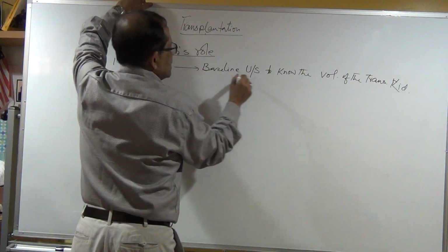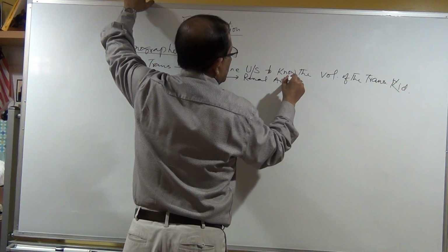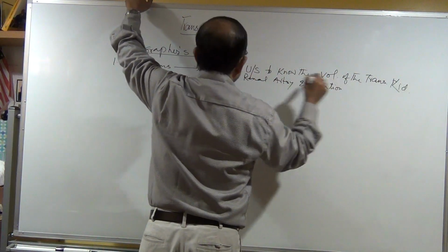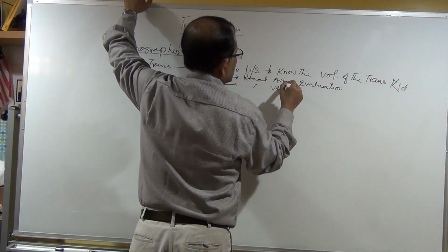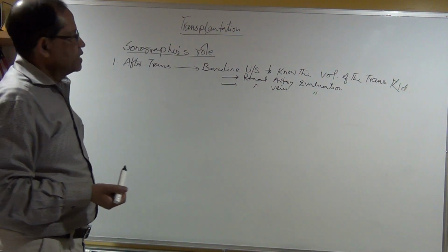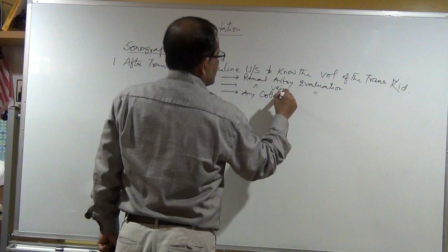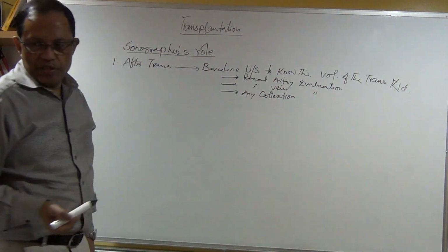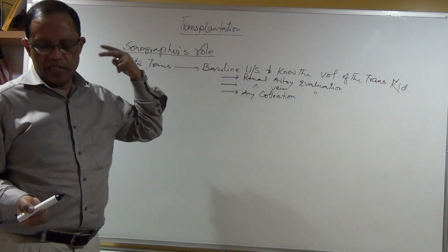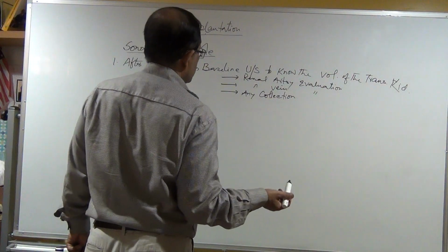And they will do the renal artery evaluation, renal vein evaluation. Okay, they will see the anastomotic sites. They will look for any collection. It could be blood, it could be urine immediately. Later, it could be pus, it could be lymphatic fluid, any collections.